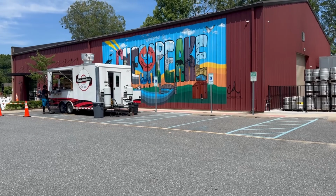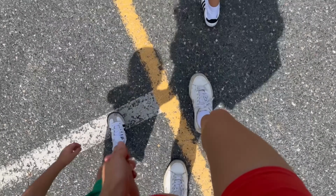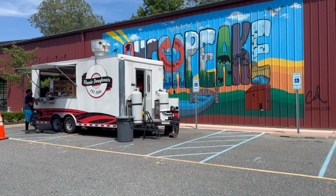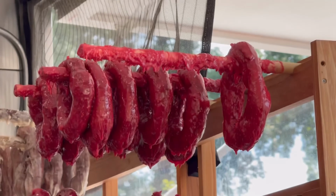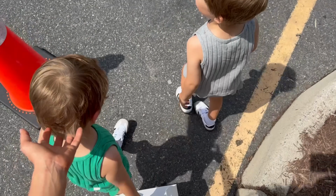This is the donut truck we will hunt down no matter where it is. It's a 30-minute drive from our house, but it was over by the horses, so this was super convenient. Got all the donuts. There was a new flavor today. It's called raspberry lime glaze. Never had this one before.